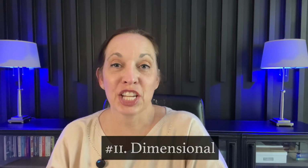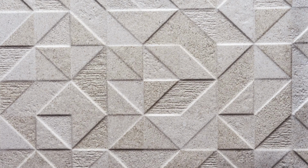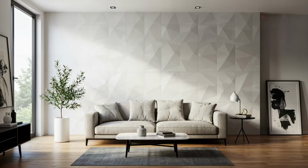Tile number 11 is the dimensional tile, which adds visual interest without relying on bold colours or patterns. Instead, it creates texture through shape and shadow. These dimensional tiles have raised surface areas with ridges, waves, or geometric forms, which catch the light and create subtle movement. They're usually made of ceramic or porcelain, and they feature on decorative walls and accent areas.